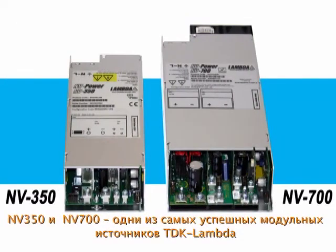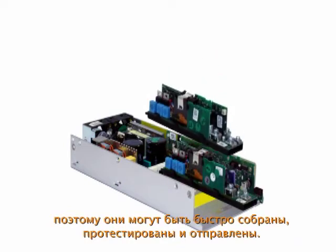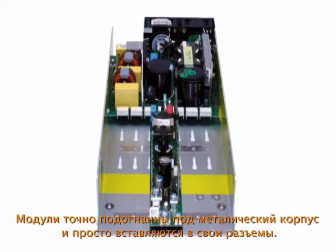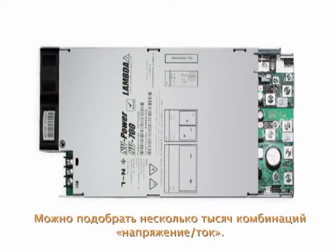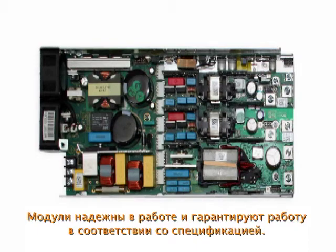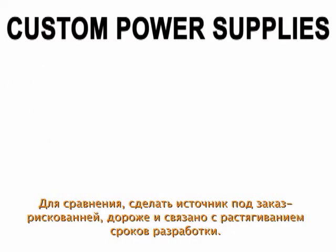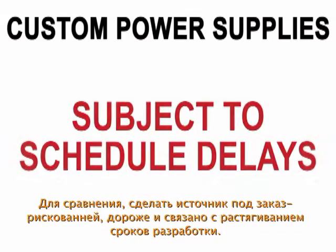The NV350 and NV700 are among TDK Lambda's most successful modular power supplies. Since these power supplies are constructed from stocked building blocks consisting of selectable output modules and mainframes, they can be quickly assembled, tested, and shipped. Selected modules are simply fitted into the metal mainframe. Thousands of output voltage and current combinations can be accommodated. These field-proven NV building blocks ensure the end user that their configuration will be delivered on time and will operate 100% to specifications. By comparison, custom power supplies are risky, expensive, and subject to schedule delays.